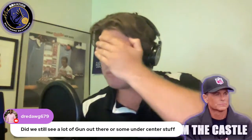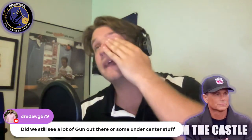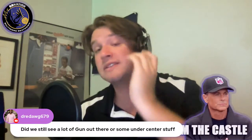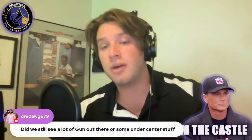Did we see a lot of gun out there? Some under center stuff, mostly gun. It's mostly gun. There is some under center stuff mixed in there, but mostly gun still. It's going to be more of a matchup kind of thing, I think. Montez Sweat. Yeah, Montez Sweat's built a little similar. I'd say Sweat plays with more power, though, still, and is just a bigger guy. Like, Owe is long. He's not small. He's just lean. Very, very lean. That's how he runs so fast.